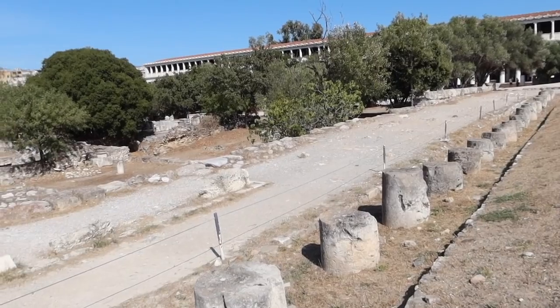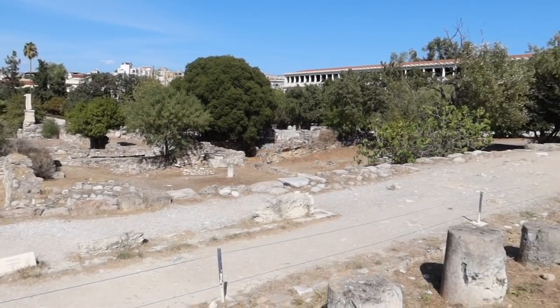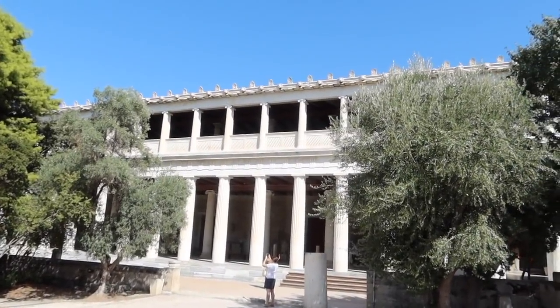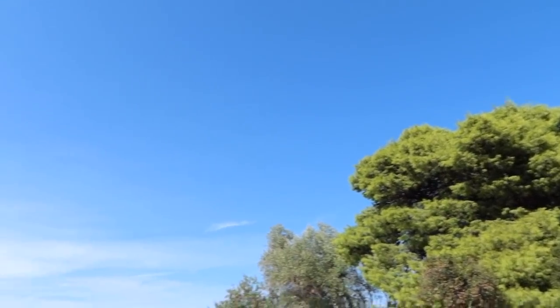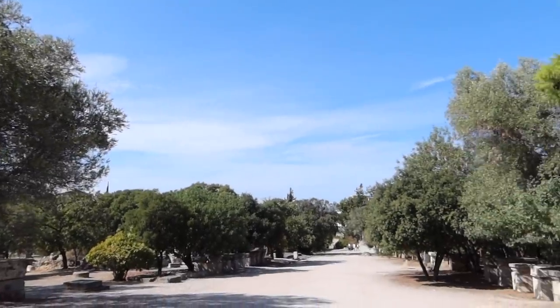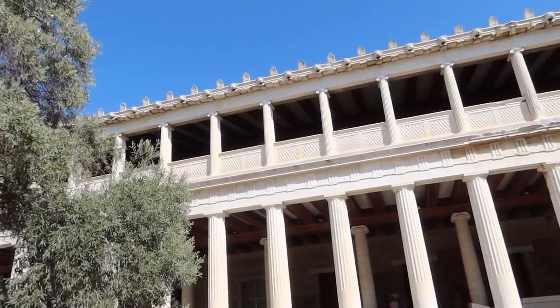Can you imagine what this would have looked like and all the market stalls? So yeah, this is a replica of what this used to look like. Can you hear those crickets? I think it's coming from that tree. Singing in chorus.